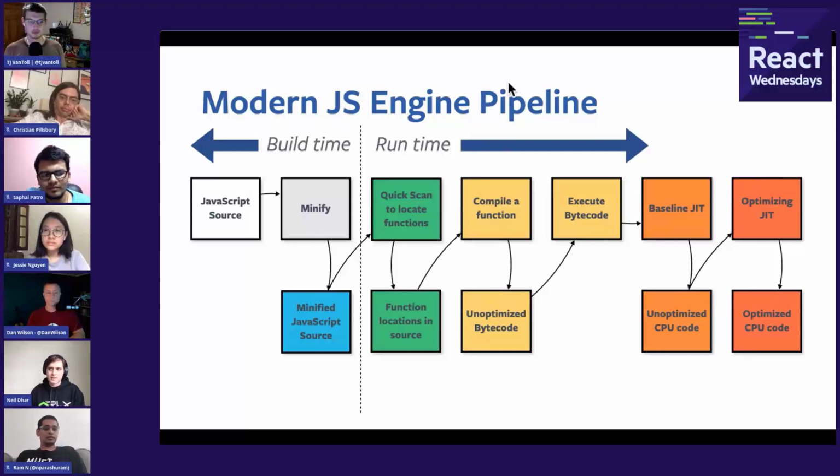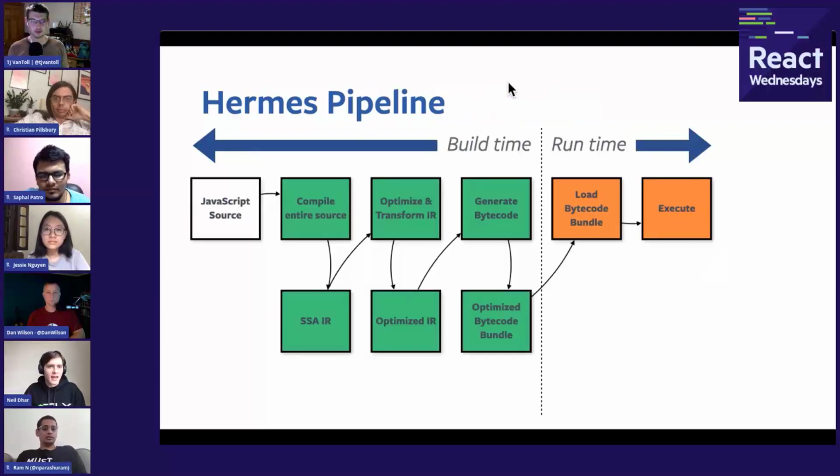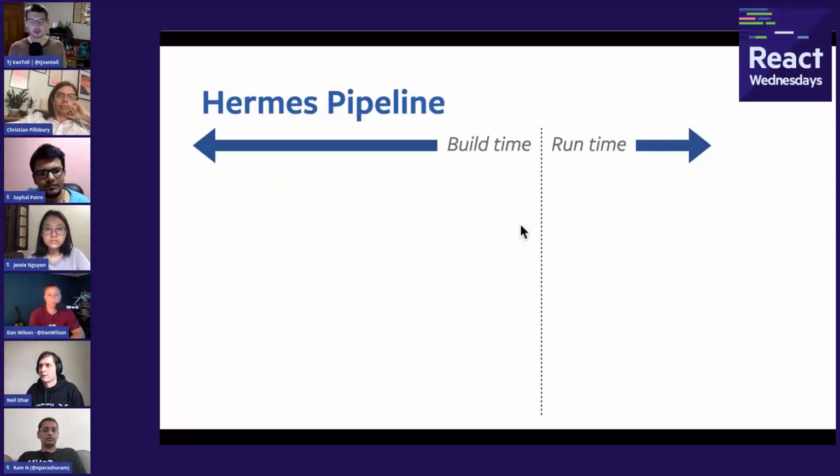The difference in Hermes is that we actually try to move a lot of these steps into build time. So we take the JavaScript source, we compile it, and then we optimize it beforehand. As you're developing, you'll optimize your application on your development machine, which is very powerful, so we can take our time and do all of the optimizations. Then we generate bytecode from that, and we take that optimized bytecode and ship it with the application. That optimized bytecode is smaller, and it also saves you all of these steps that you had to do at runtime earlier, right?